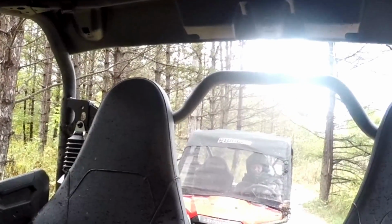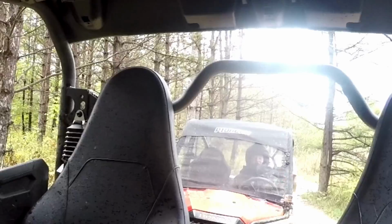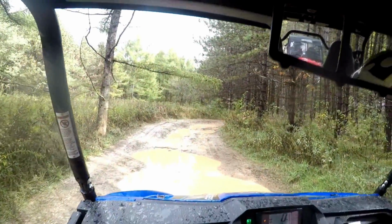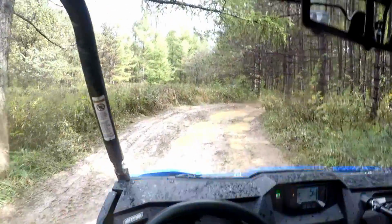That one was probably the deepest so far. I think the one before it was. Yeah, it's up over my feet. Well, look at this camera. I thought I might be able to see better pictures.